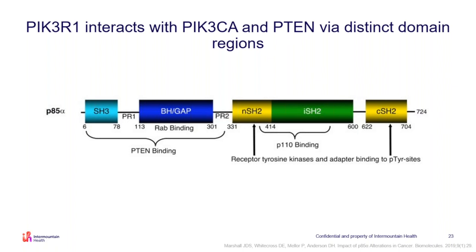The front half towards the left of this diagram is the major region that's involved in P10 binding. There is an N-terminal SH3 domain mixed alongside a BH gap domain. These two together are what can physically bind to, stabilize, and activate P10.